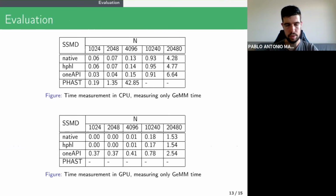So in the CPU measurement, we can see that the native implementation of the general matrix multiplication using MKL is a bit faster than our HPHL approach, but it is very close. And then we have oneAPI, which is a bit far from HPHL. And then we have FAST, which is much slower. And in the GPU, we can see more or less the same, but on the GPU, we were not able to measure the time from FAST due to a problem in the time measurement itself.